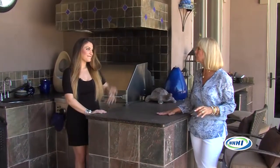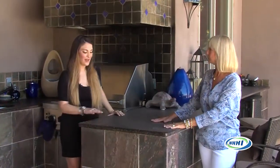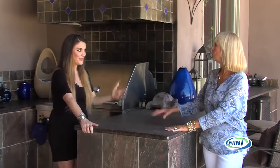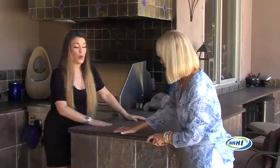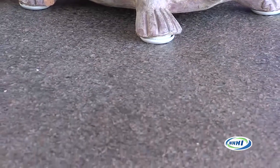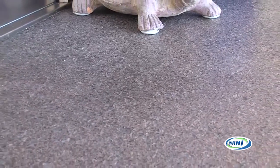So, Andrea, I'm really curious about how this is laid out and what you all did as far as treatments here. Well, obviously, we put the leather finish on the countertops out here. Why leather? It's the best finish for an outdoor application. Water just beads right up on the stone. You don't see pollen and dirt and things like that. It makes it very easy to maintain and clean.